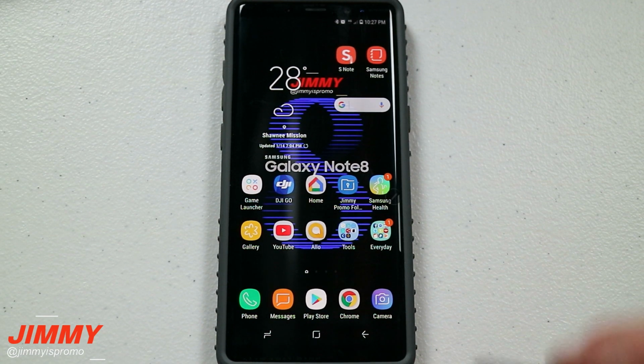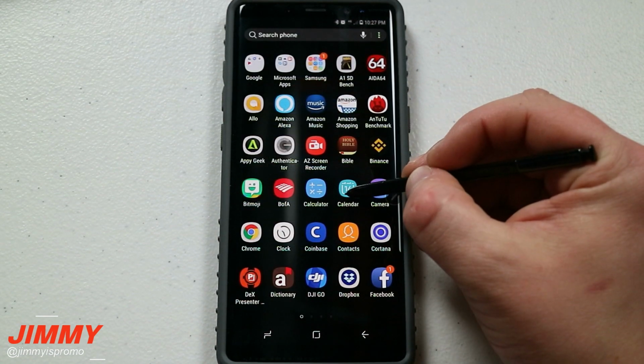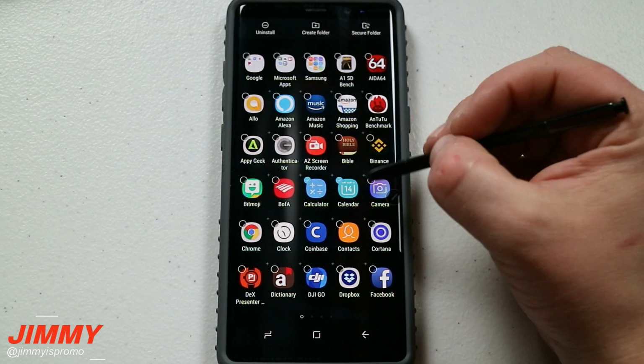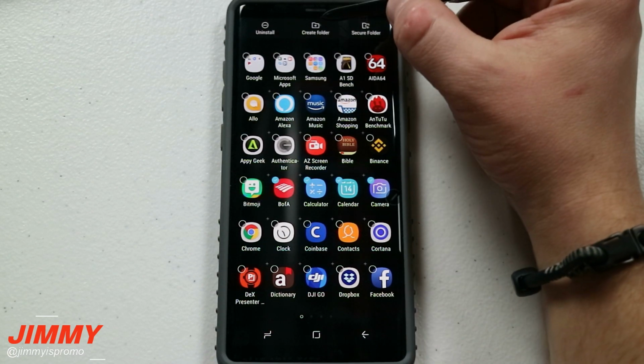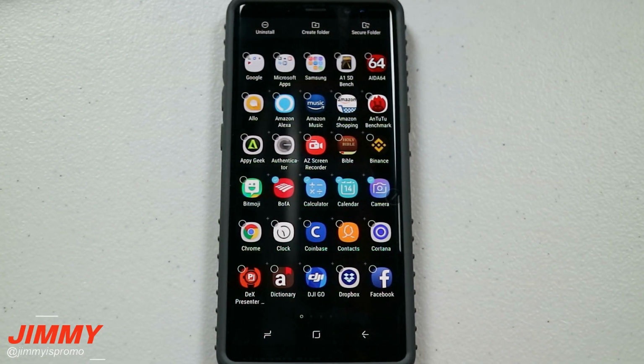Now another way to make a folder, and you can place it on your home screen or keep it in the application tray, is go over into the application tray, press and hold on any of the little applications, click on select multiple items. Now once you select the multiple items, you are able to, if you wanted to, hit on create folder. So in this way, you'd be able to create a folder that way, just to go a little bit faster.